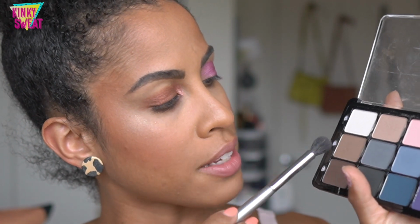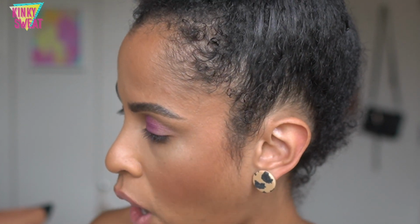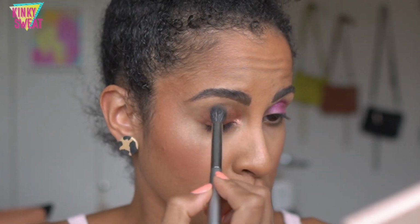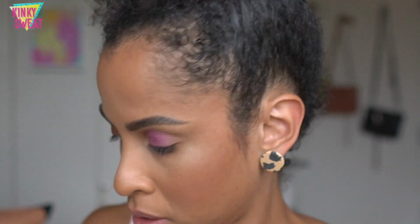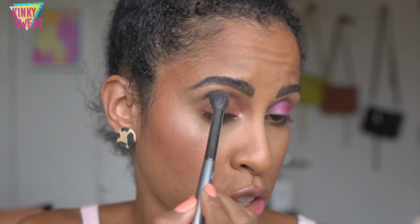Going into cool mattes and using this more taupey shade. I know I'm using a brush I'm not supposed to. This is discontinued. It's the G34, but you have a V34 that replaced it. It's a synthetic version, so don't mind me. I just love the fluffiness of the original G34 because it just gets the product through the crease fast. This might be a little too cool for what I started with, but I just love the color so much. It's like the perfect crease shade, to actually give it shade.